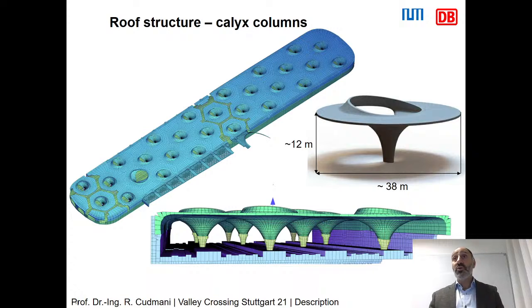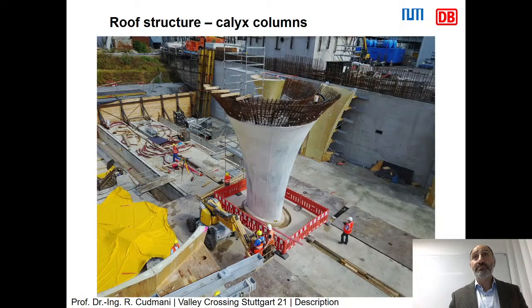The roof was designed by star architect Christoph Ingenhofen, and the structural part was made by the engineer Werner Sobek. According to the architectural design, the concrete structure will not be painted. Instead, a special white concrete was developed and used in construction.